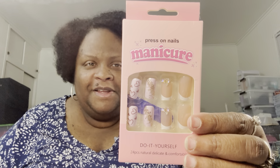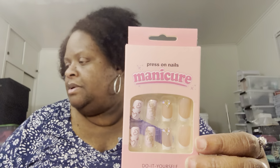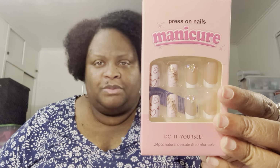So like the fake nails. Oh, that may be a little bit kitty, but I thought those were cute. And let's see how much for those. These are $1.34. So we'll see. You press on nails. We'll see how they look. But I thought these were cute.